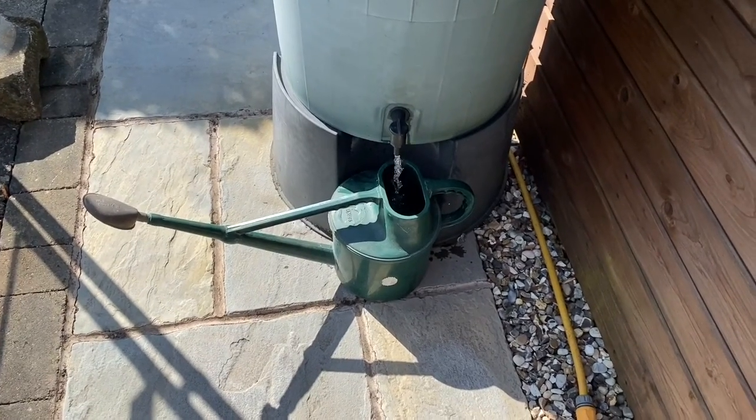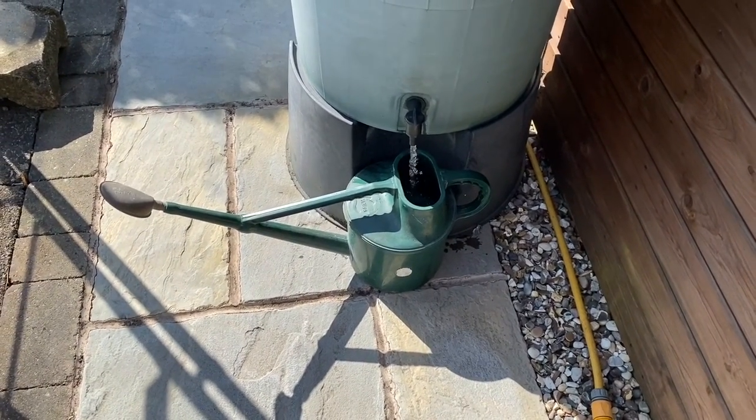Just going to feed my roses. I always do this once per week.